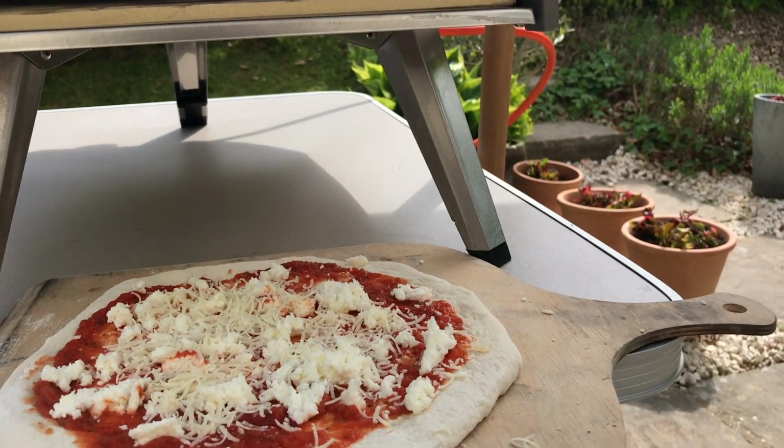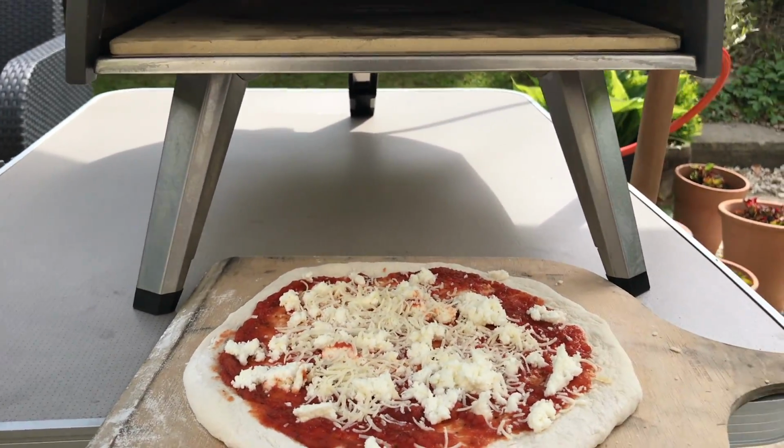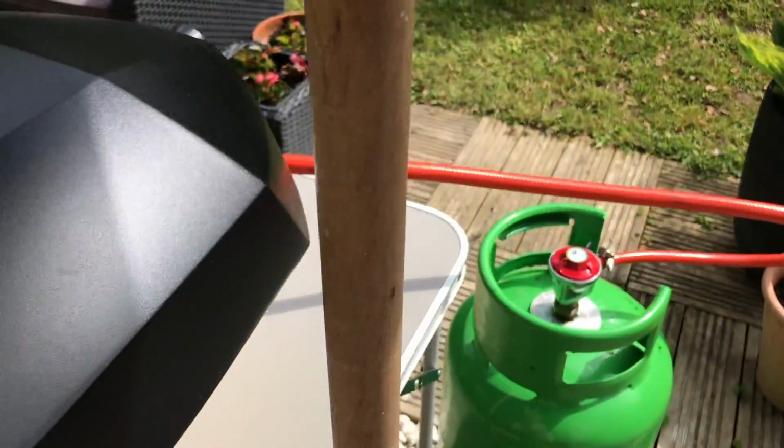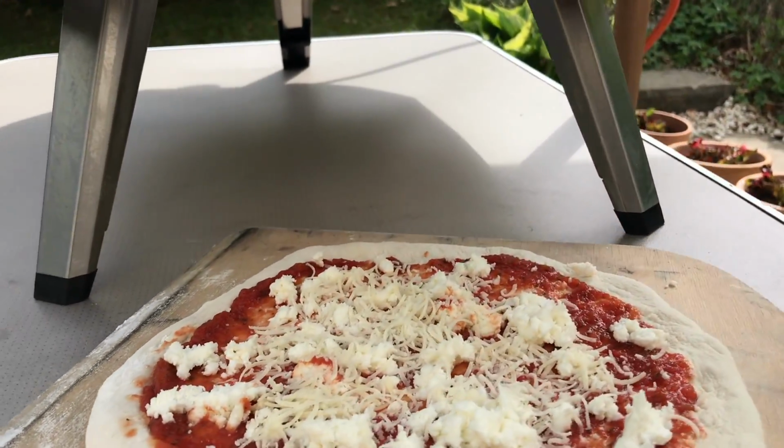Do you think that might be all right? I'm going to try it. I tell you what I'll do is I'll just turn it down so it doesn't burn the crust because the stone temperature is the right temperature now. So I'm going to just turn it down a bit. Okay, I don't think it's all the way down, but it's pretty much down.